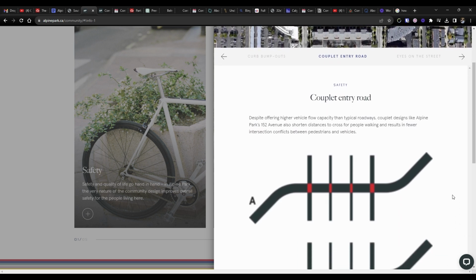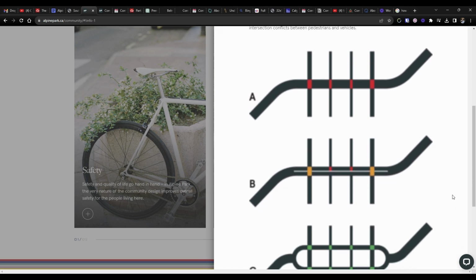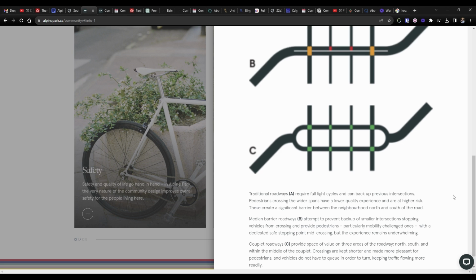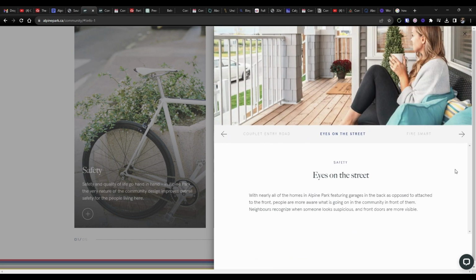As we scroll down, option C is exactly what they've utilized. What this means is that they provide a space of value on three areas of the roadway: the north, the south, and within the middle of the couplet. So the crossings, ideally, are shorter and much easier for pedestrians to cross. Not only that, with having a front porch, you always have eyes on the street.